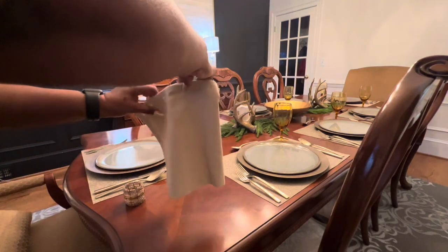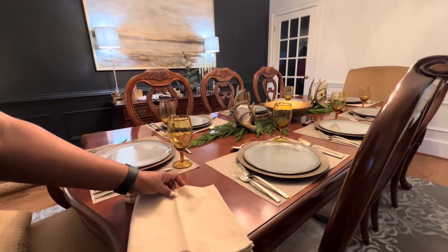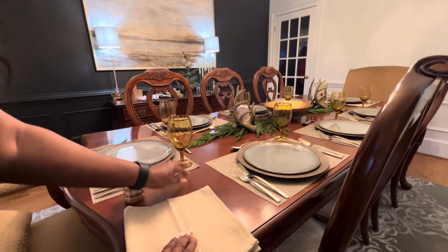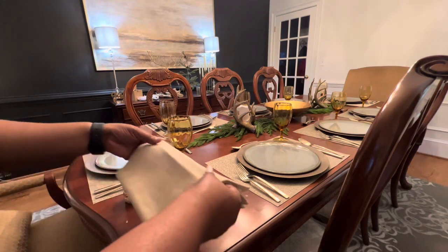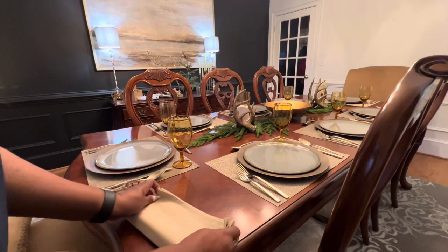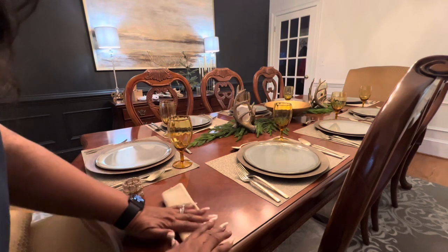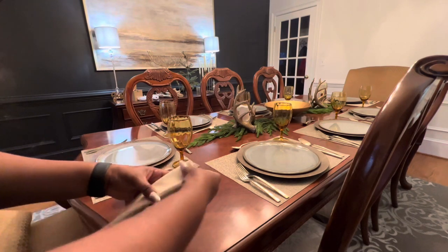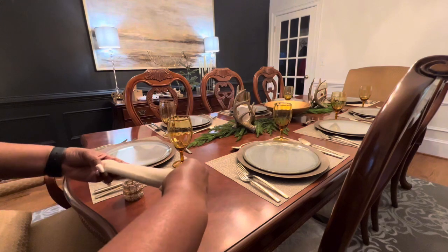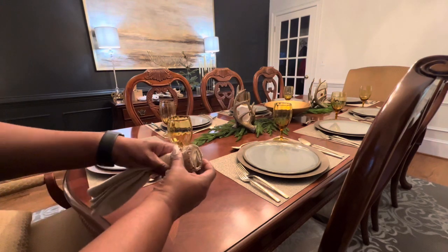Okay, so here, one thing that I try to do is always change out my napkin styles. I just like to keep a little bit of interest, but this one's gonna be really simple. As you can see, I just folded it in half, and then I'm gonna fold it again in half. The look that I was going for was simple flat cloth that just has a beautiful napkin ring holder around it.